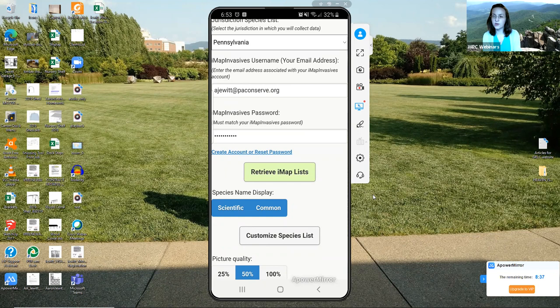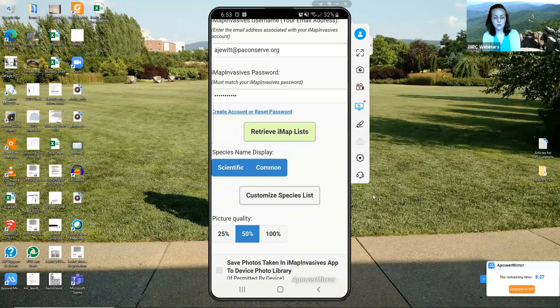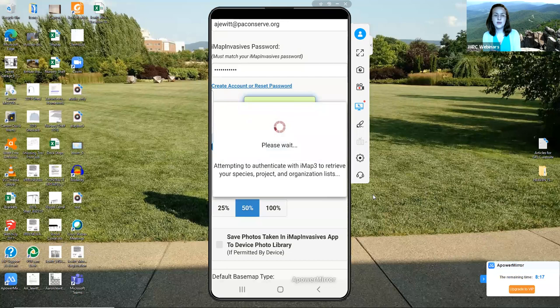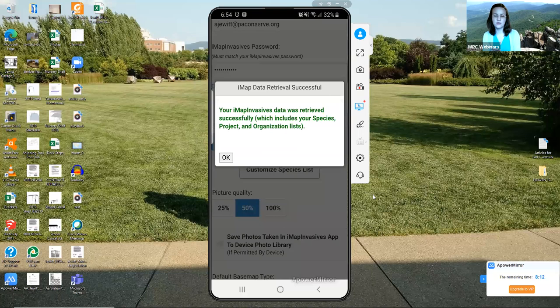That's the information you used to set up your login account. Your username is your email address, and the password is whatever you chose when you signed up for your account. The next thing you want to do, and this is really important, is tap the button that says Retrieve IMAP List. Prior to doing this on your mobile app, make sure you have all of your information, your affiliated organization and the projects you're a part of, such as the scavenger hunt, already set up in your iMapInvasives profile online. This button pulls that information from iMapInvasives online into your mobile app.